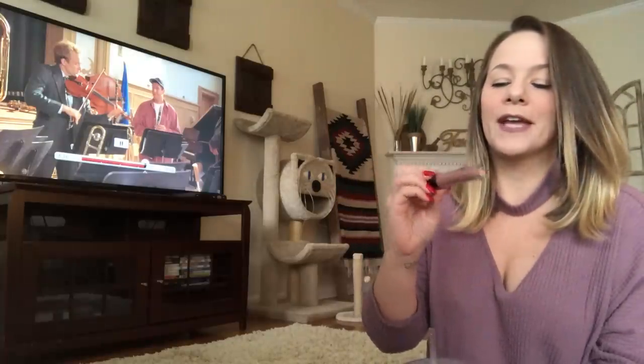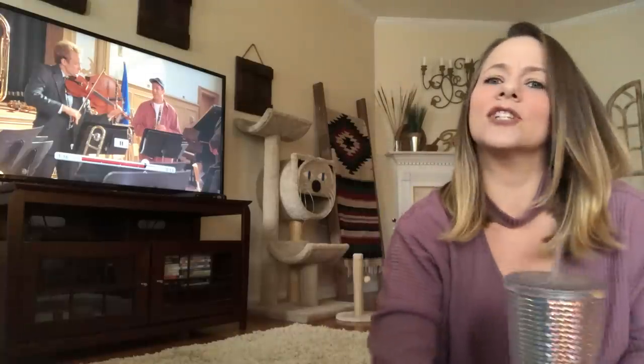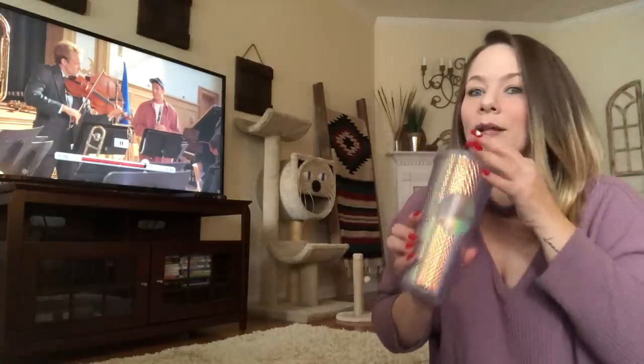If you're wondering, this lipstick matches my shirt. It's e.l.f. and I got this from Target. The color is Tea Rose, and I love it. It's a matte lipstick. Actually, I don't know if I got this from Target or Walmart. Not sure. Let me get some water.